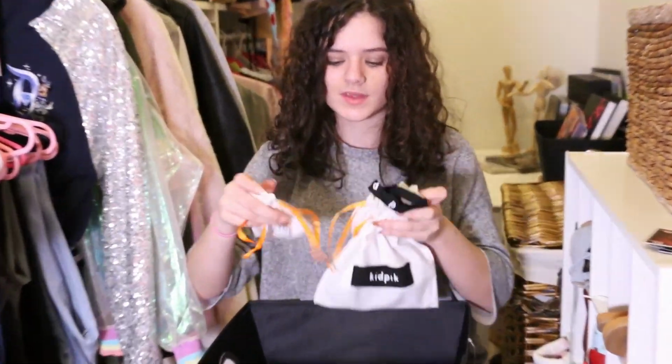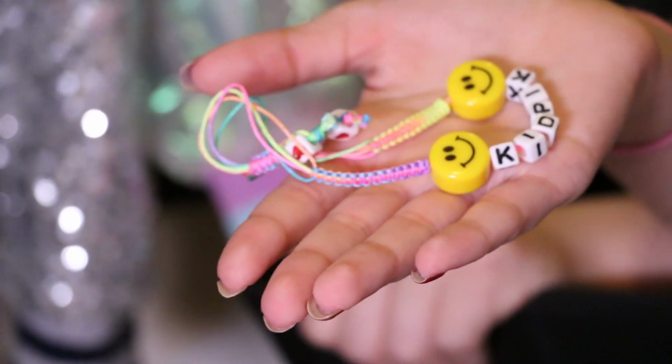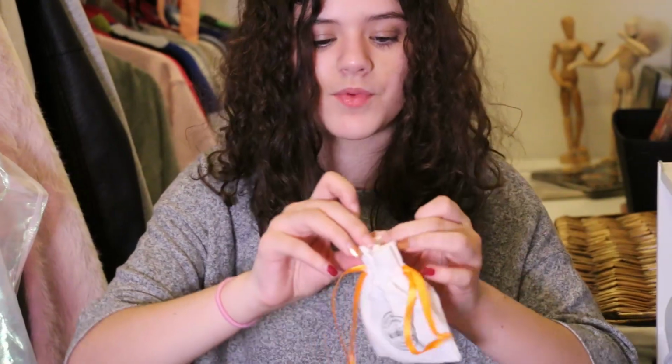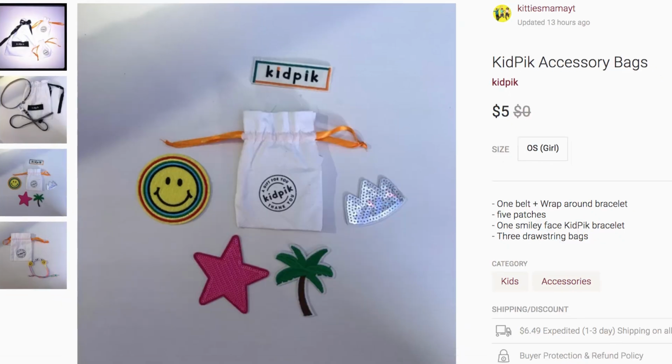The next items are a lot of Kid Pick accessories. This one is a bracelet. They come in these cute little drawstring bags that you can tighten and loosen, and they're really, really cute. Next up, we have a bunch of patches. Since I worked with Kid Pick, I got a lot of duplicates and a lot of different stuff, and I don't need all of it, so I'm going to be selling some of it on my Poshmark.